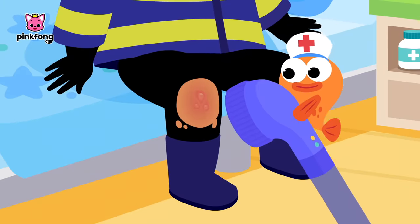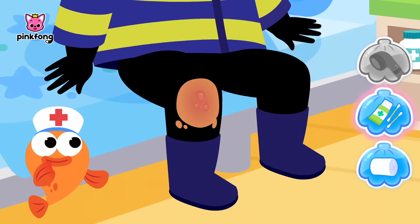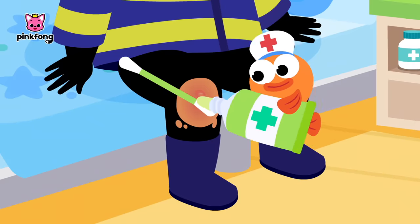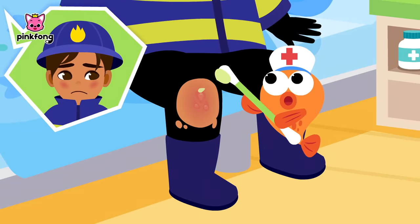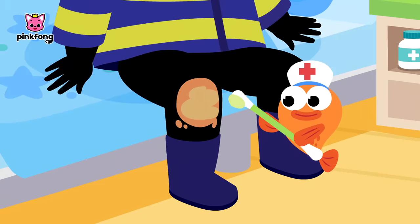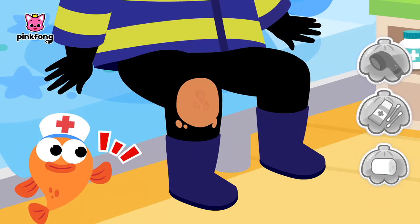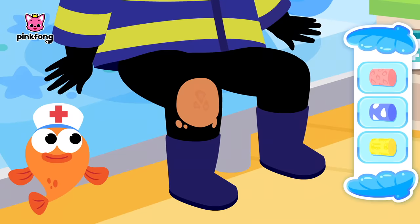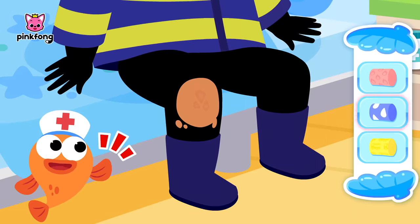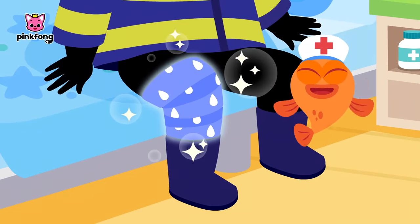Your skin has calmed down a lot. Let's put ointment on the blister. Ah! It stings so much! I'll apply it gently so it doesn't hurt. Okay. Phew, you did a really great job. Lastly, I'll bandage you up. Which bandage would you like? I'd like a cool water pattern that helps put out fires. Wow, amazing!